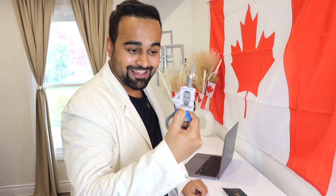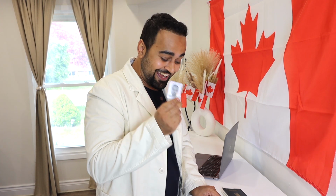So I cut my PR card into 2 pieces, and now I'm just waiting for the oath ceremony. Pretty exciting. Actually, it feels pretty nostalgic as well because I worked so hard to get this PR card and now I'm cutting it in half. But of course, it is for the Canadian passport. Something which would still look like this but would be much more powerful.